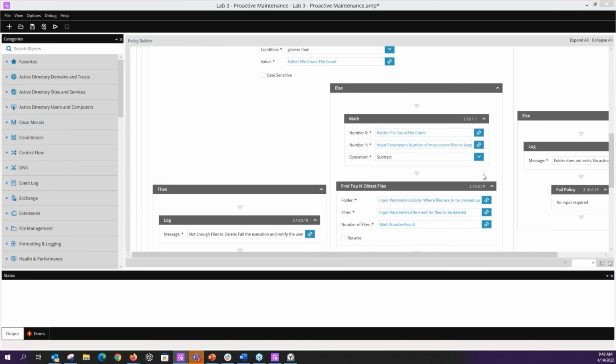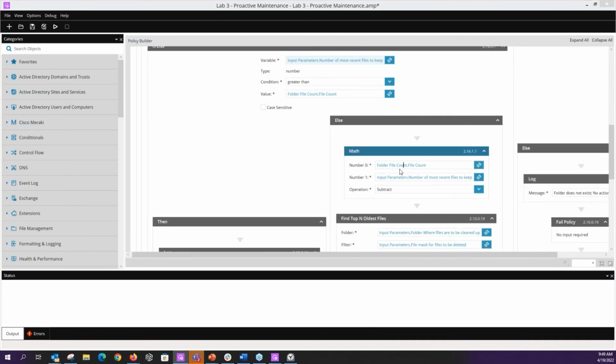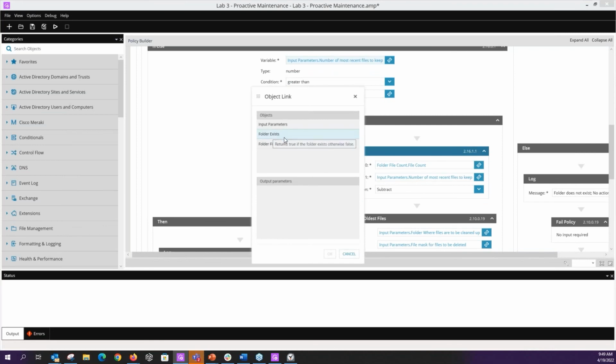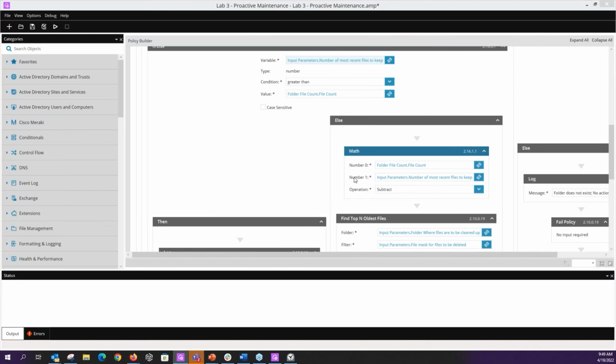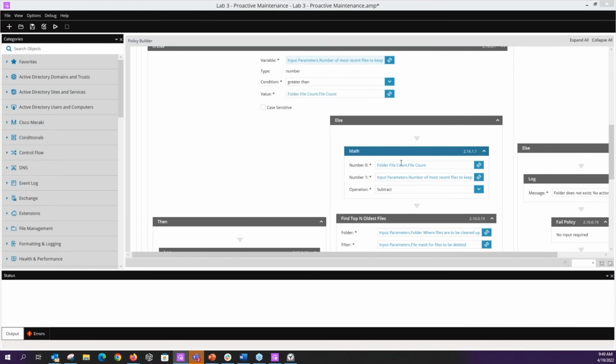Now, this is where scripting can get a little complex because what we want to do is enumerate, I should say, certain numbers within the output, because we have to have it in a particular format. So as we're coming through, the input parameter, most recent files to keep, number greater than 10. Then we're going to link in that file folder count and subtract that from the most recent files to keep. So that's the delta change.